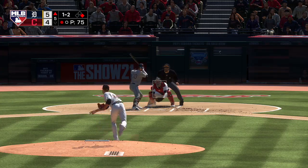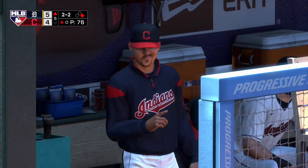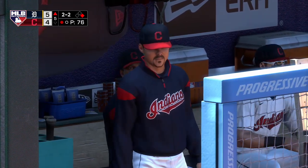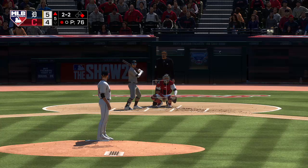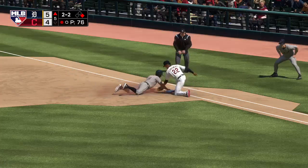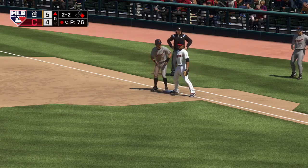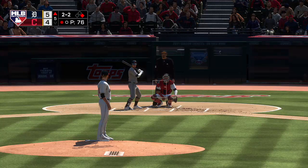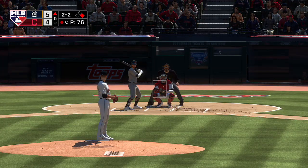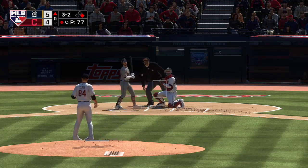Ready with the 1-2. Way inside with that one. A pretty easy take there. Here's a look over to first and a dive, but he's back. Working for the punch out and the offering.